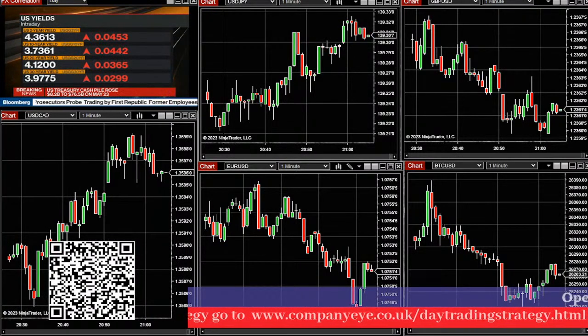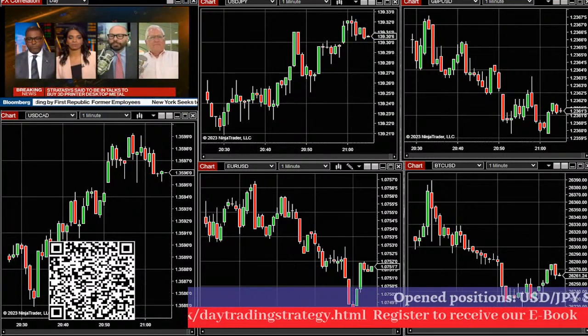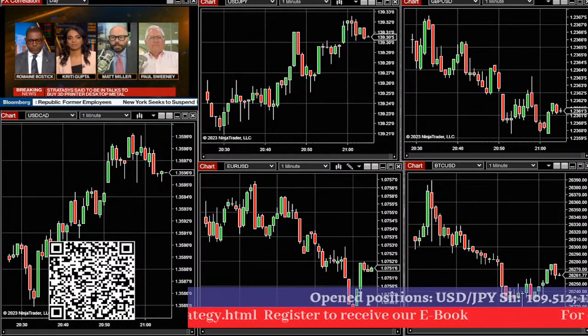By the way, I'm looking at a headline just crossing the terminal here. Stratasys said to be in talks to buy the 3D printer Desktop Metal in an all-stock deal.